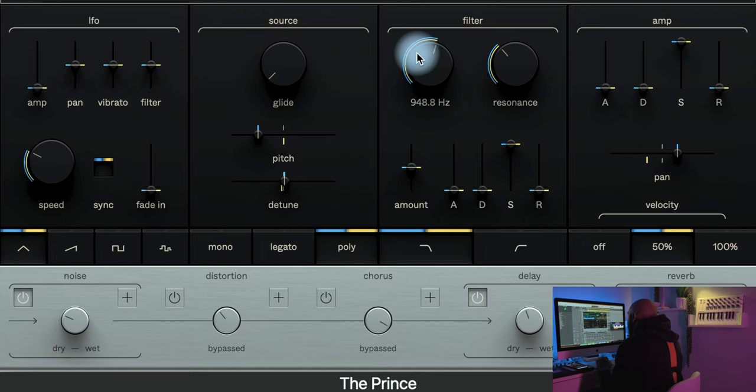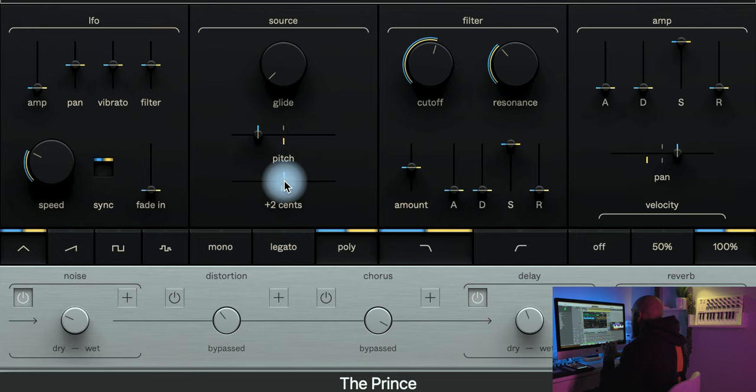Over here in the amp section, you have your amp, and you have a velocity that ranges between just being completely off all the way to 100% velocity. You also have an ADSR for your amp, and you can pan right here between right and left. So that's really cool. Over here in the source section, you have your glide knob, your pitch, so you can change the semitones and you can change the pitch of the sound. You can detune the sound so it sounds a little bit off.